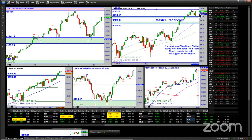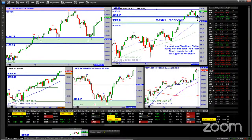So as I'm saying here, 4,200 may be a heavy level to get through. I mean, whole number, gamma, whatever, being extended. Being extended in a reversal like this has lower odds of blasting off versus one that's closer to the moving average or just starting out of a base. So it's sort of a wait and see, kind of a tricky type of pattern there.